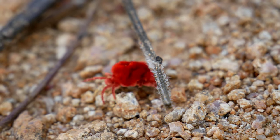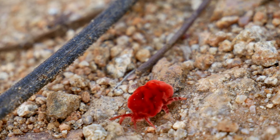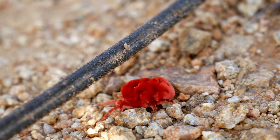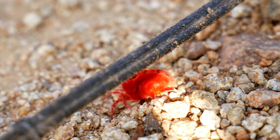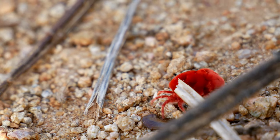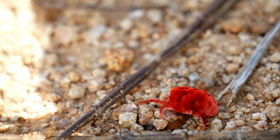These mites can bite, rarely. Some people report certain intense itching from the bite. They are not ticks, but they are arachnids that feed on other insects and arachnids.